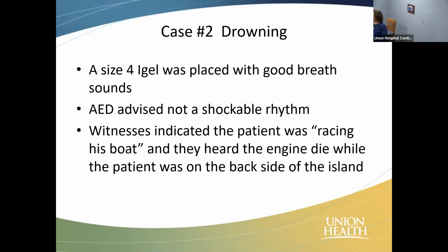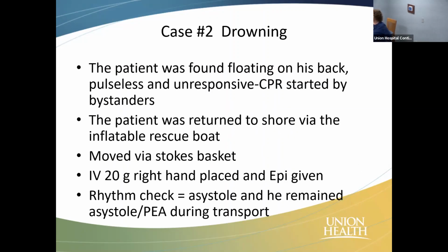So they get an iGel in, he has good breath sounds. The AED says not shockable rhythm. Witnesses said the patient was racing his boat, red flag. And they heard the engine die, okay? Typically boat engines don't just suddenly die unless there's a reason. And the patient was on the backside of what they're calling the island, which is just the big fat sandbar that they race around. Okay, it's very common for races at this lake.